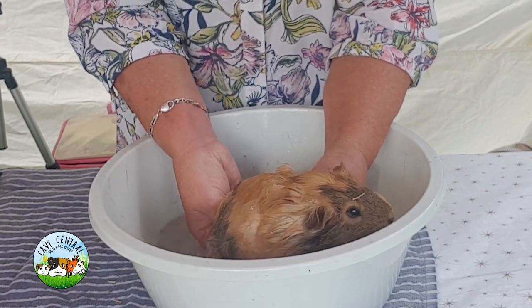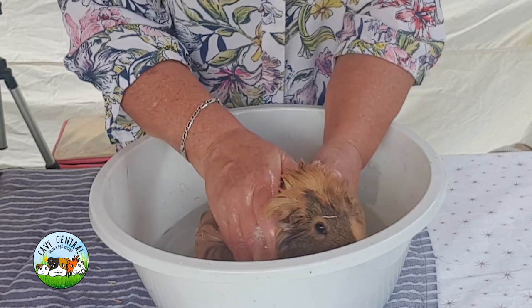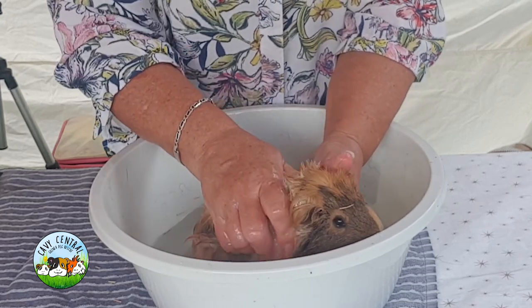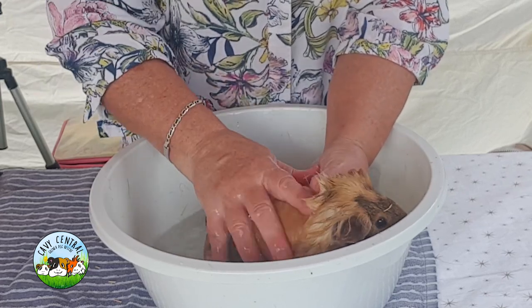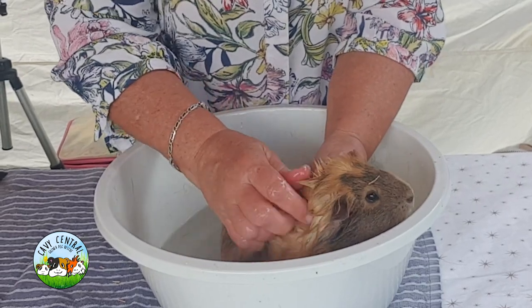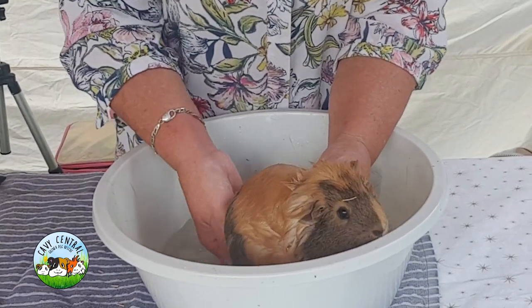They're really good. They're a good weight and size. So what we do is we just make them feel all clean, trim everything up, and we'll groom their little toes. Let's take that out.